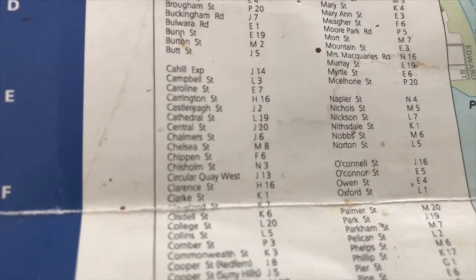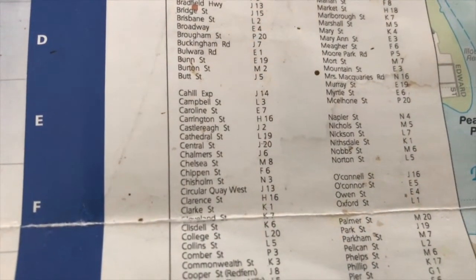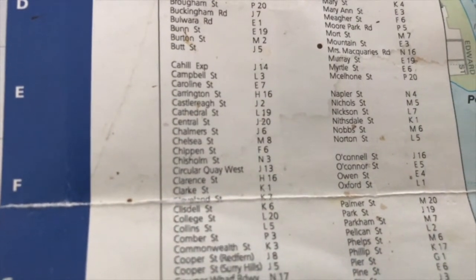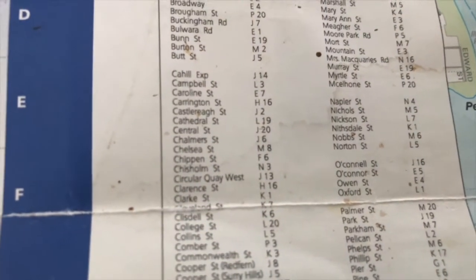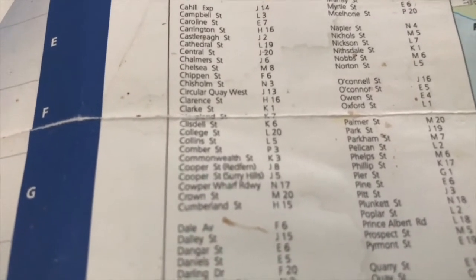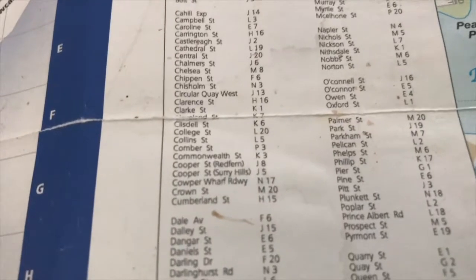Cahill Expressway, J14. Campbell Street, L3. Caroline Street, E7. Carrington Street, H16. Castlereagh Street, J2. Cathedral Street, L19. Central Street, J20. Chalmers Street, J6. Chelsea Street, M8. Chippen Street, F6. Chisholm Street, N3. Circular Quay West, J13. Clarence Street, H16. Clark Street, K1. Cleveland Street, K7. Crystal Street, K6. College Street, L20. Collins Street, L5. Commerce Street, P3. Commonwealth Street, K3. Cooper Street, Redfern, and Cooper Street, Surrey Hills, J5, same thing.